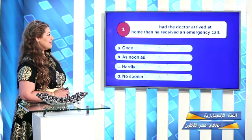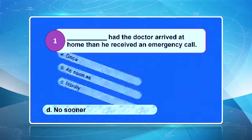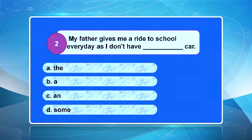Space. Had the doctor arrived at home, then he received an emergency call. Always read the sentence again and again, and read the options once or twice. We have once, as soon as, hardly, no sooner. Which one do you think is the best answer? It is no sooner. Had the doctor arrived at home, then he received an emergency call.